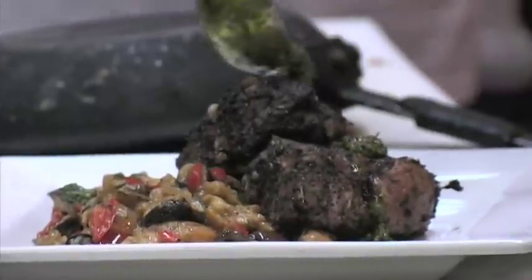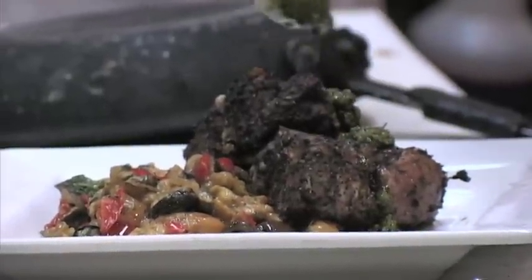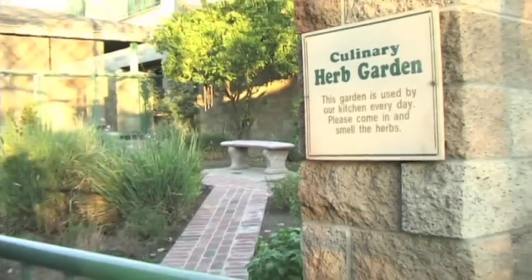In this case we've added olives to it, and then over the top of the lamb we put an Argentinian chimichurri sauce, which consists of just green garden herbs, garlic, some capers. And a huge sprig of basil grown right outside, picked fresh just for these plates tonight.